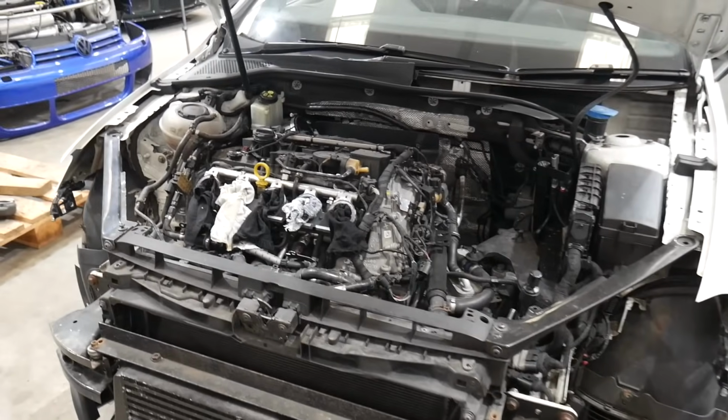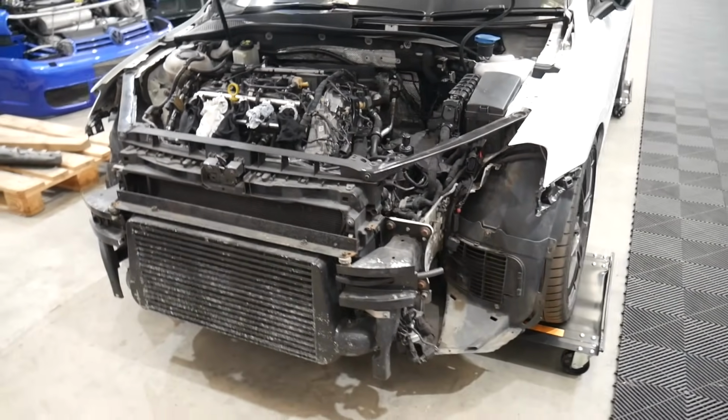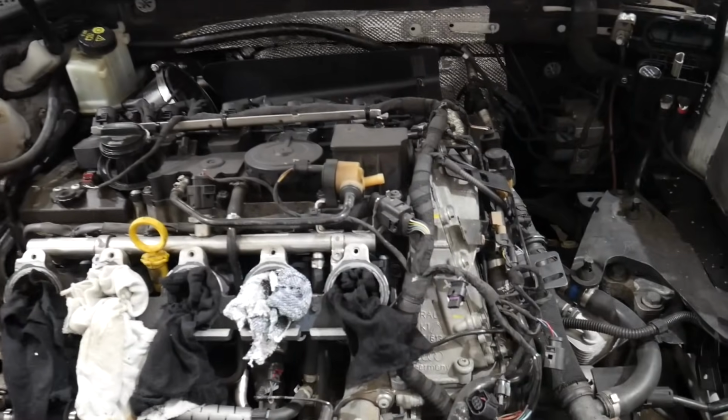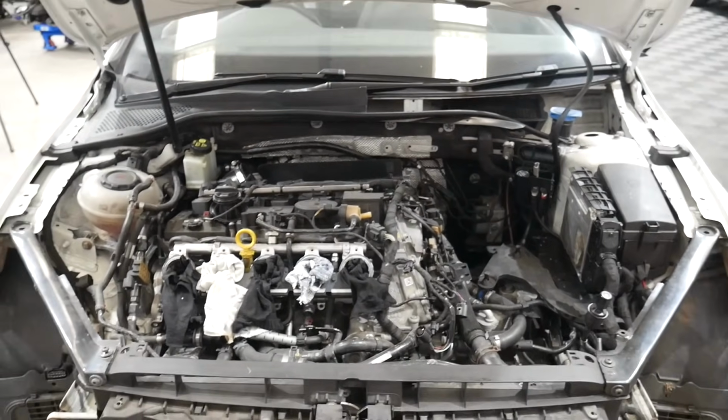All right, so you're probably thinking, yeah, that explains why the body kit is the way it is, or the body panels are not on and stuff like that. But why is the engine looking like this? Now, it isn't broken. It absolutely works fine. It looks like this for an absolutely stupid reason.